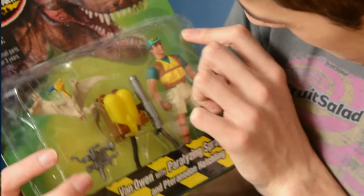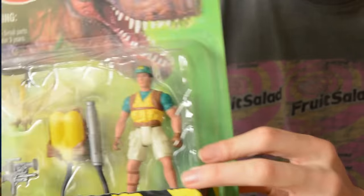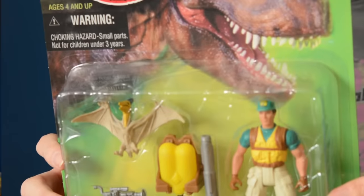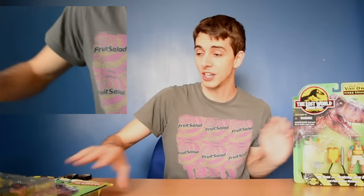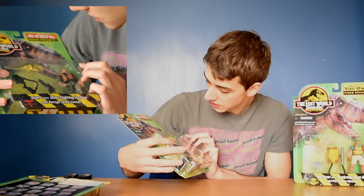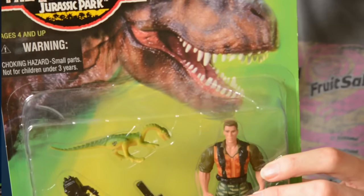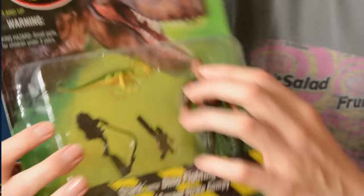I don't know if it looks more like him. I don't think so. I mean, you be the judge of that. This is something I've never had, so I never shot that one. But what came with it is this. It is Dieter Stark. And this little compy looks like it's a slightly darker green. It'd be awesome just to have all of them, like hundreds of compies, and just attack them like they do in the movie.